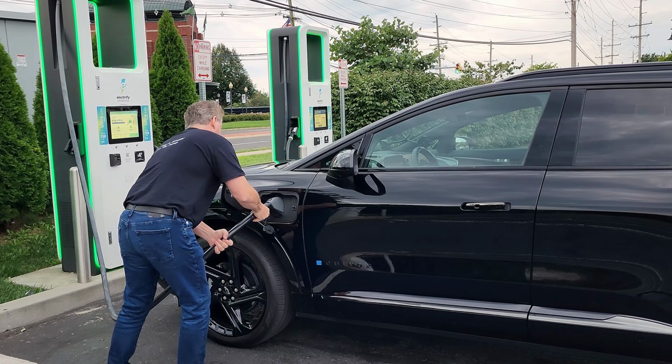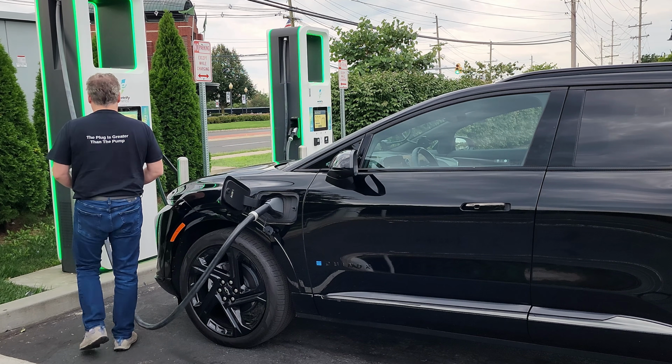It's been pretty well documented by many news outlets, including here in State of Charge, that the Chevrolet Equinox EV isn't the best DC fast charging electric vehicle. In fact, in its respective class, it's one of the worst. But that doesn't mean it's not a good electric vehicle.